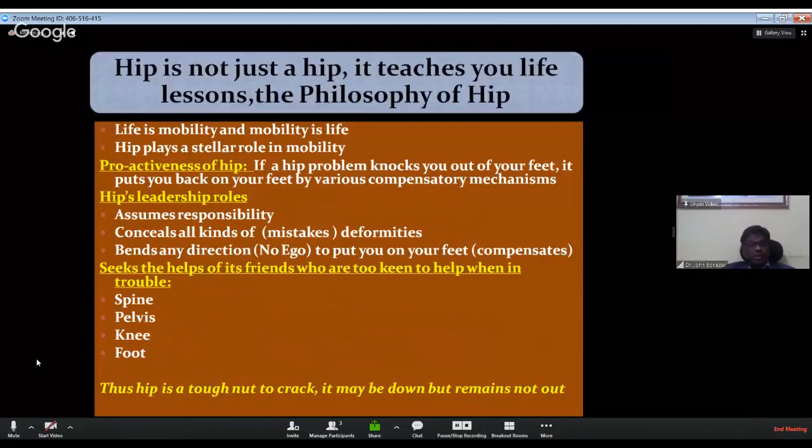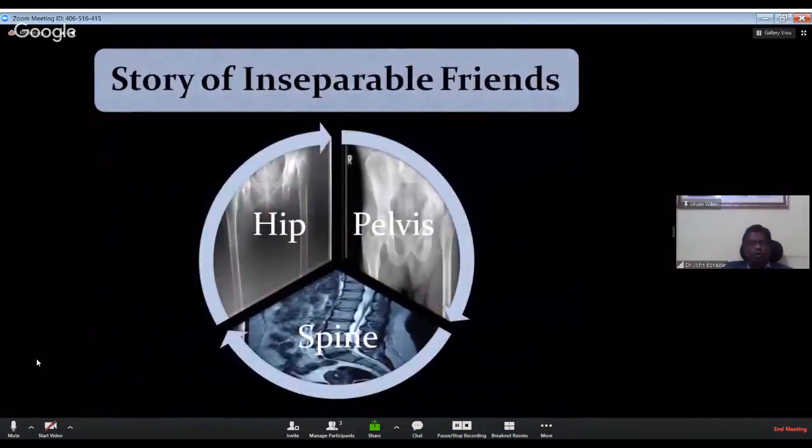So hip is... I have learned the philosophy of hip, what I call, and that I incorporate into my life, and hopefully you agree with me that we need to have this kind of character to come up in life. So the inseparable friends, what I call the hip, pelvis, and spine.